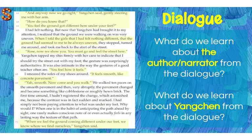We also see Yang Chen talk again, saying, "Rose, now we show you, you must go and feel the street here." So we're noticing not only is Yang Chen an expert, she's also like a leader and a teacher. And we notice that her English isn't necessarily very great. We see a lot of monosyllabic or one-syllable words. The sentences are a little grammatically awkward, so perhaps not a native English speaker.